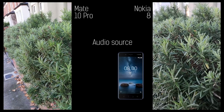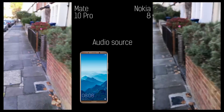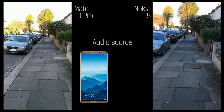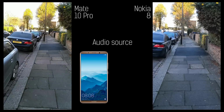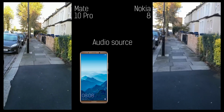Let's see how they handle a little bit of background blur. And carry on walking. The microphones on board are also pretty amazing on the Nokia. The Mate was a little bit quiet compared to the V30 in the test that I did yesterday, but let me know what they sound like alongside one another.